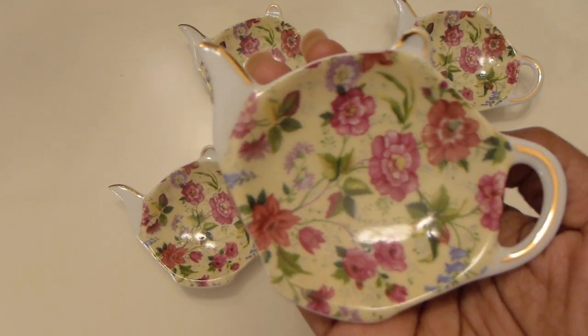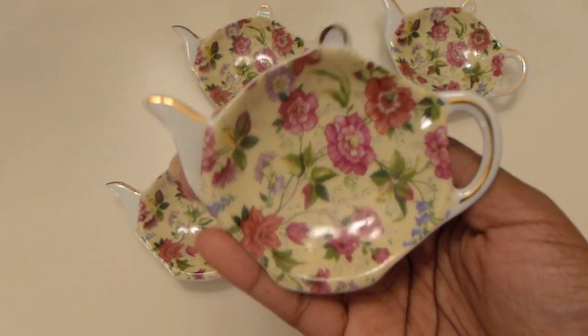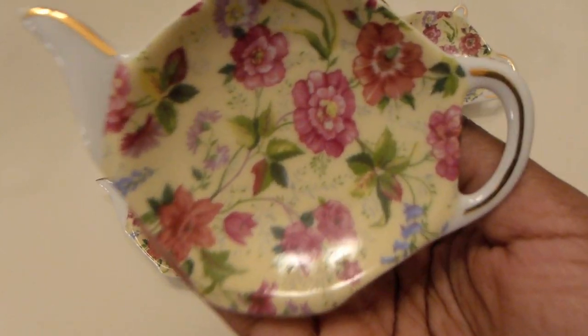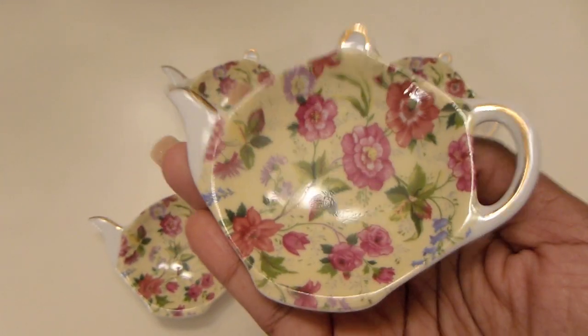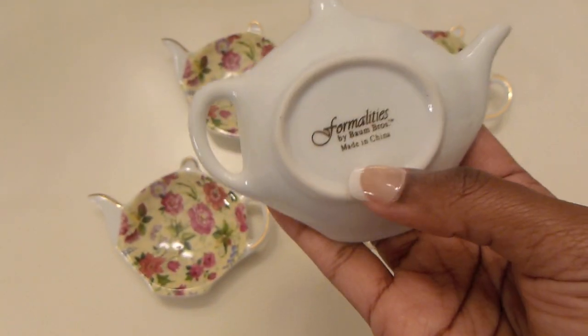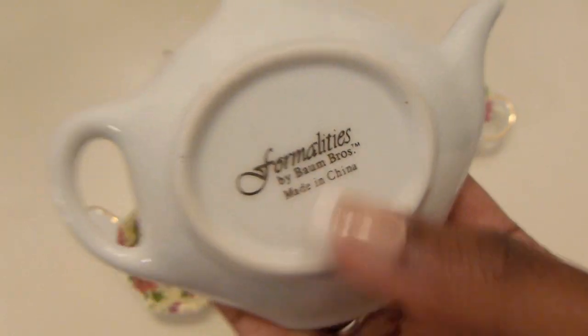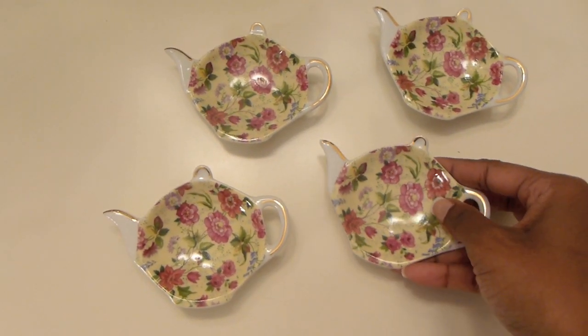You know, I love my tea and coffee, and these are the tea bag holders, the porcelain tea bag holders, and they are absolutely beautiful. I only had white ones, which I would match up with everything else, but to have these so girly and dainty ones, they're just so cute. And what they're from, Formalities, Bombay Brothers, and I love them. So thank you so much, Miss P.